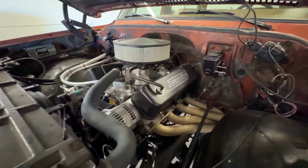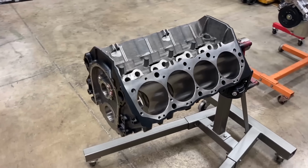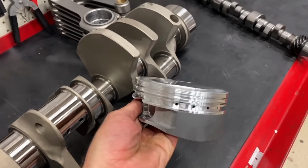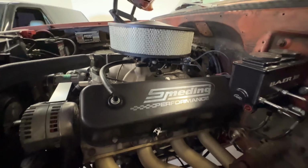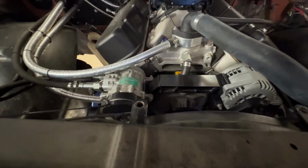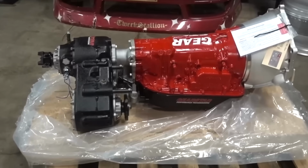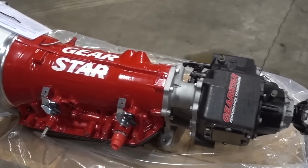It's powered by a Smeding Performance 572 cubic inch big block. It's a Dart block, Smeding zone, counterbalance crankshaft, forged rods, pistons. It's got AFR heads on it, an Edelbrock intake, and a Holley Sniper injection setup. It does have AC by Vintage Air. It's also got a very sick Vintage Air electric pulse width modulated fan. This keeps this thing icy cold. That is backed by a Gearstar Performance 4L85E level 4 transmission and an NP205 transfer case.